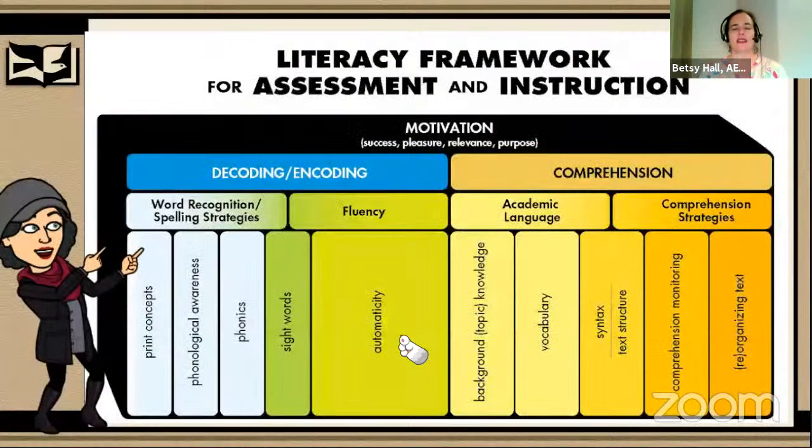All right, so let's start here with the literacy framework. And when I think about reading, I'd like you to take a minute and reflect back on your own learning to read, especially if you learned to read in a language other than English, and then had to learn English. Think about what that was like for you.